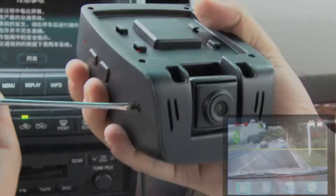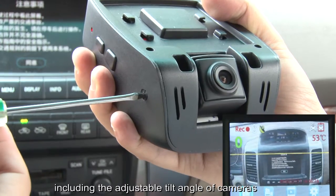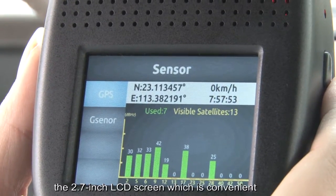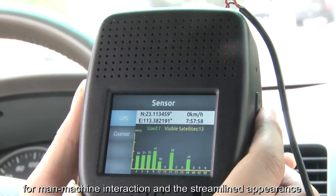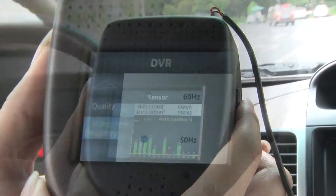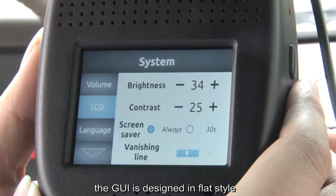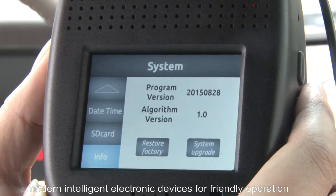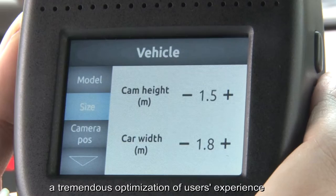User-friendly design. ADAS applies user-friendly design, including the adjustable tilt angle of cameras, the 2.7-inch LCD screen, which is convenient for man-machine interaction, and the streamlined appearance to meet the aesthetic needs. Furthermore, the GUI is designed in flat style, which has been widely used in modern intelligent electronic devices for friendly operation, a tremendous optimization of users' experience.